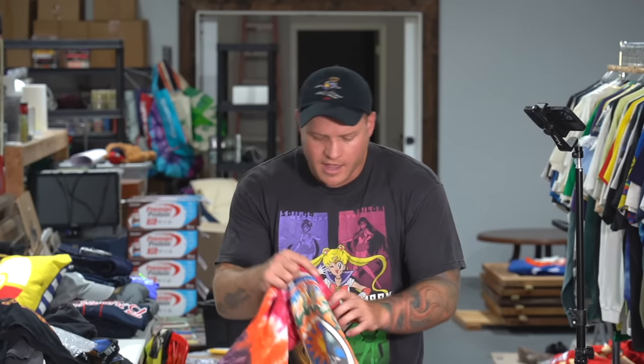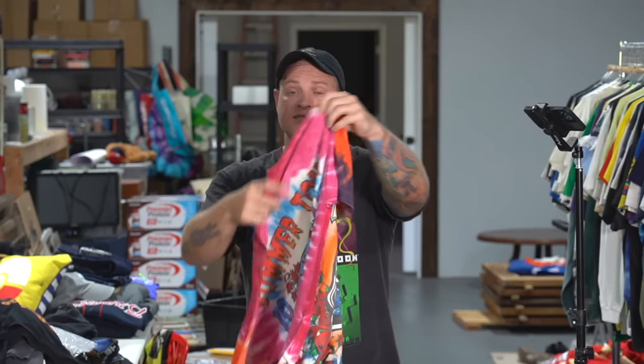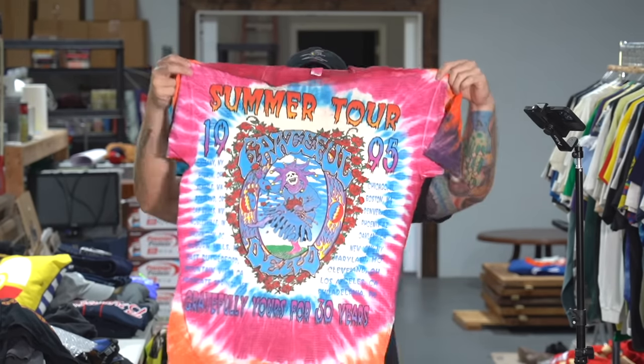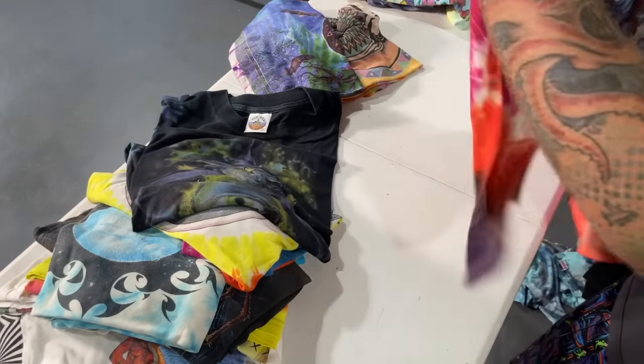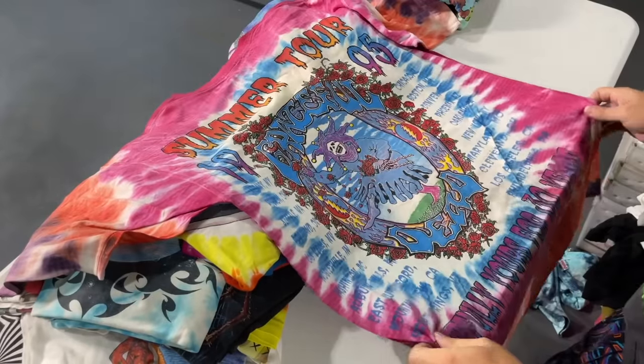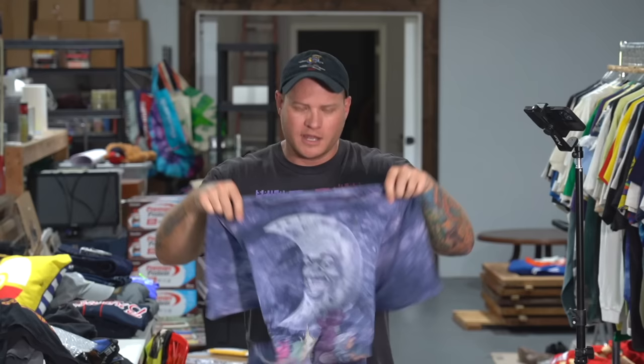Tie-dye, bootleg, Grateful Dead, one I've had many times before. This is the Summer Tour 1995. This one looks like it's in dead stock condition. These things are usually really faded, and this one is not faded at all. Look at the back graphic. Beautiful. Another classic Spiral Bears. We've got the size large.